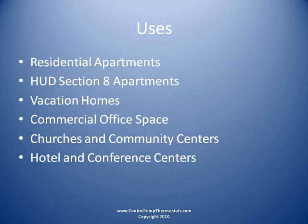Our thermostats can be used in a variety of settings. They are currently in use today in residential and Section 8 apartments, vacation homes, commercial offices, churches, and hotels. Our thermostats will work with nearly all heating and cooling systems, including boilers, furnaces, single and multi-stage heat pumps, etc.